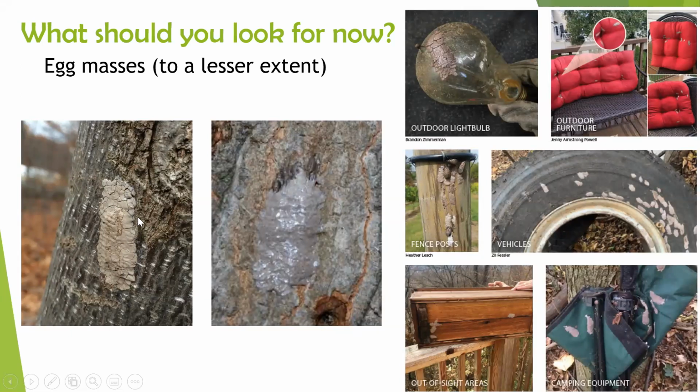And you want to look at basically any flat surface. Check out this guide on the right side from Pennsylvania that shows places they found other egg masses, such as outdoor light bulbs, cushions on outdoor lawn furniture, fence posts, tires, undersides of planter boxes, camping equipment, basically anywhere. Definitely start with Tree of Heaven and other plants, but look basically anywhere.